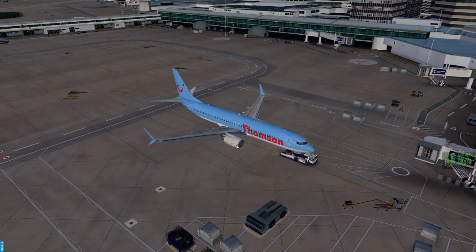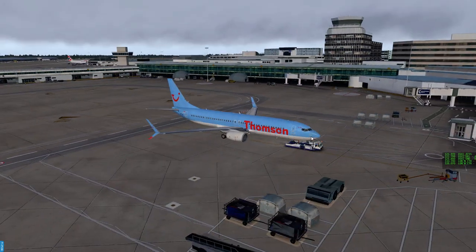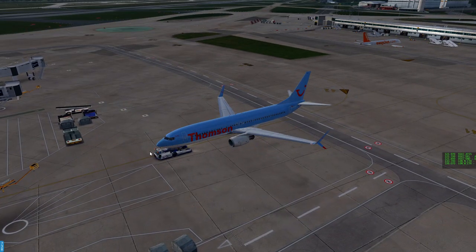I have a feeling that for Thompson there's a different call sign, because I think I always understood something different that he said. I wouldn't know what that is.